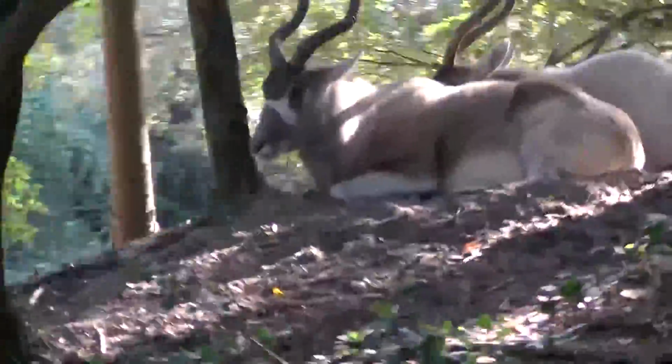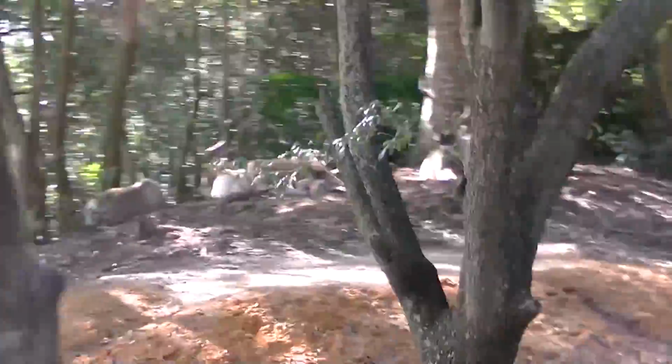Addax are native to the desert regions, and being from the desert, they have adapted so well to it that they now can actually go their entire life without ever having to drink water. Which is pretty cool. They survive off getting the moisture that they need from the food that they eat. They hold on to it and only use it when they need it.